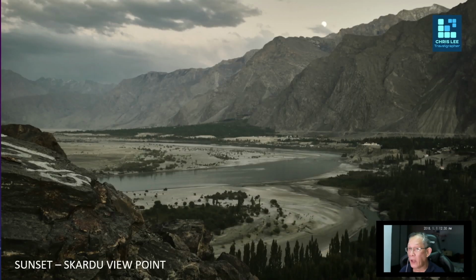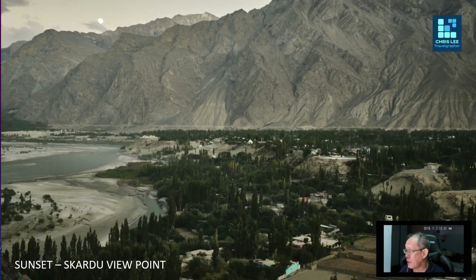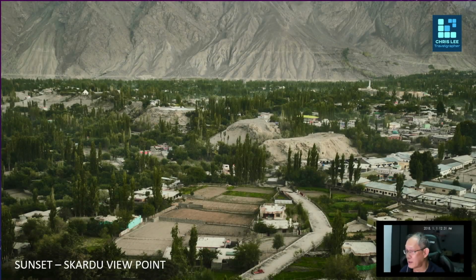We were there quite late, and I should say that the sun sets pretty early during autumn and winter. So we almost missed the sunset. But anyway, we were still able to capture some very nice scenes at this viewpoint.